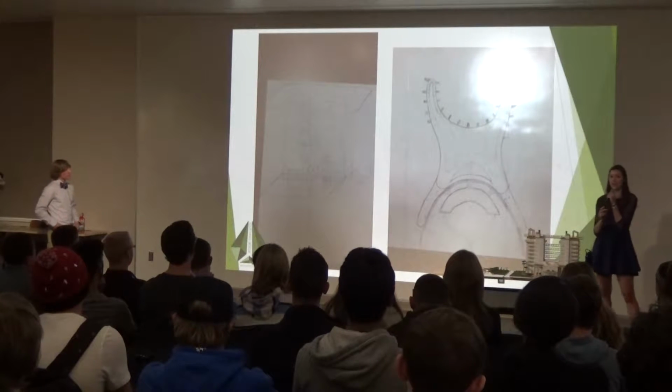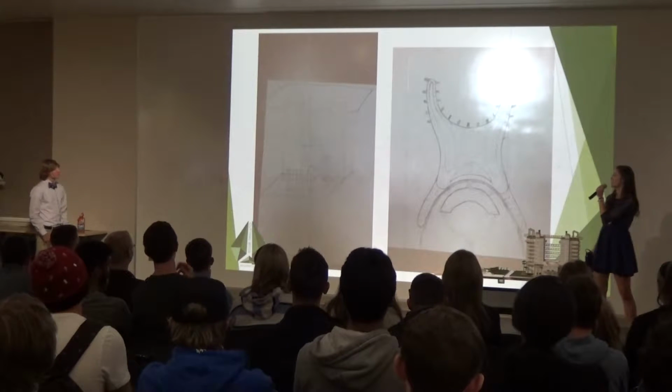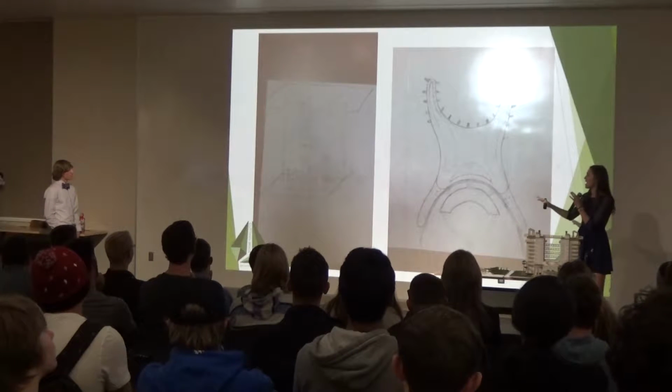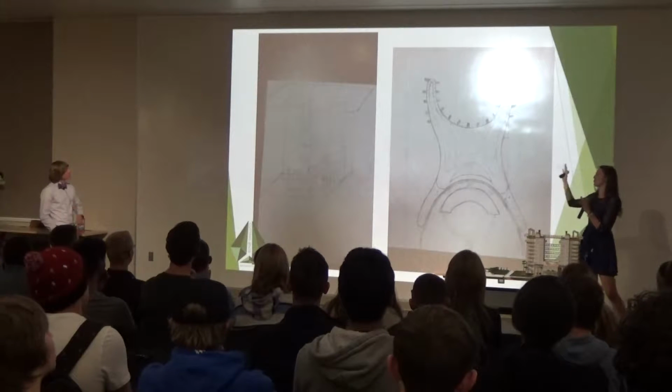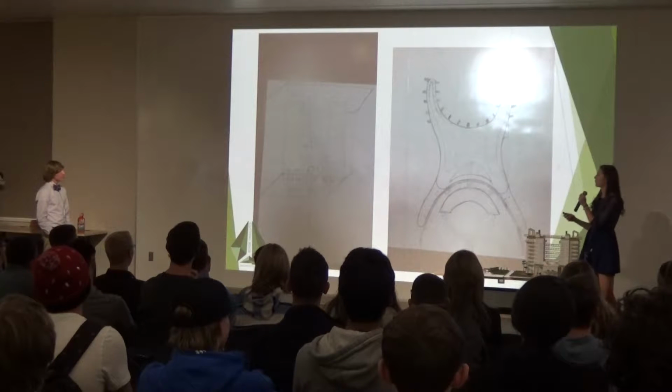So these are our very initial sketches. Tyler's is awesome, but I'm not really an artist. So mine, I wanted to be at the beginning, two prongs. I wanted to have a sort of garden at the top. I wanted a balcony off of it. I wanted pillars. Some of that worked out, some of it didn't.